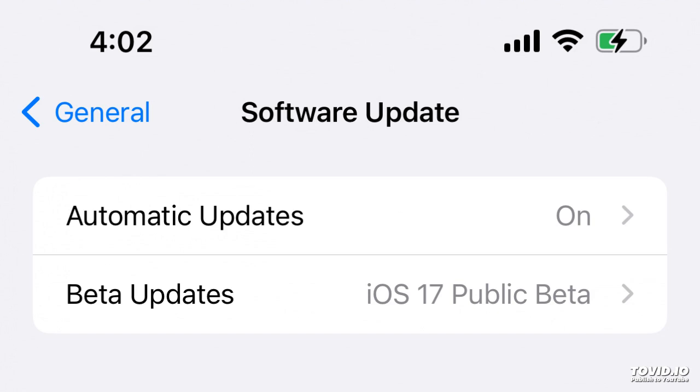Now, we are on public beta 1. Developers have been getting developer beta 4, but we're still yet to get public beta 2. It could be out eventually, and then we'll just see what happens.